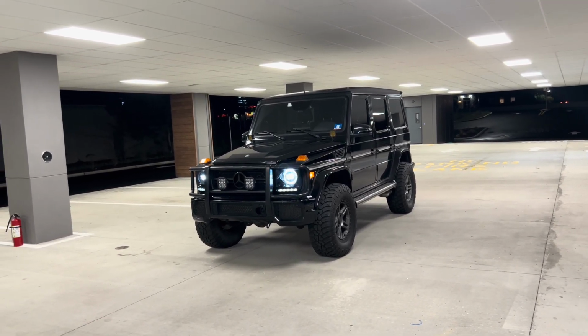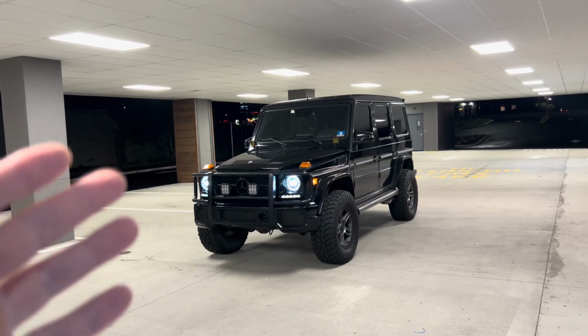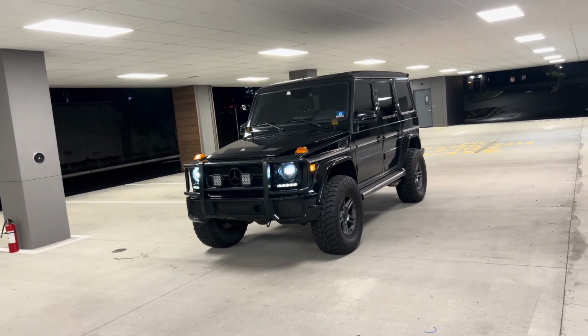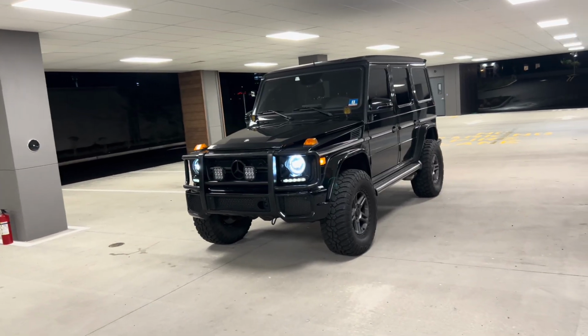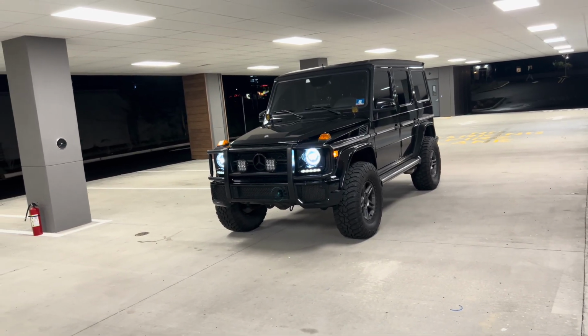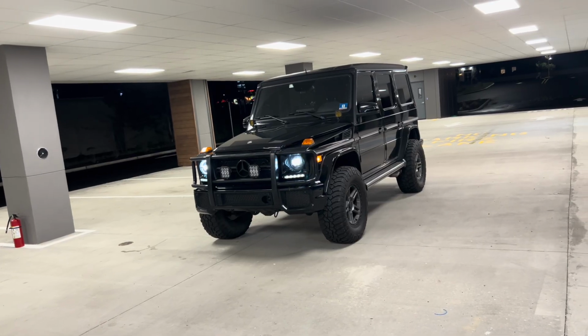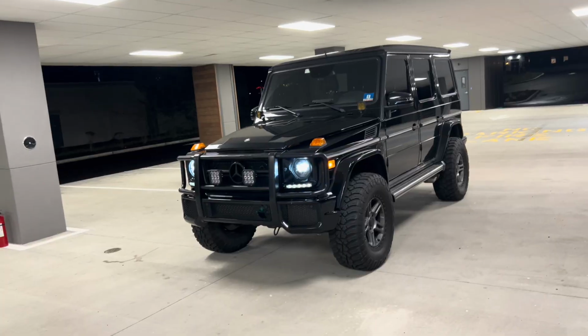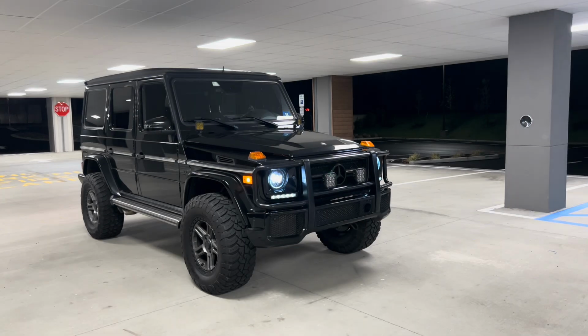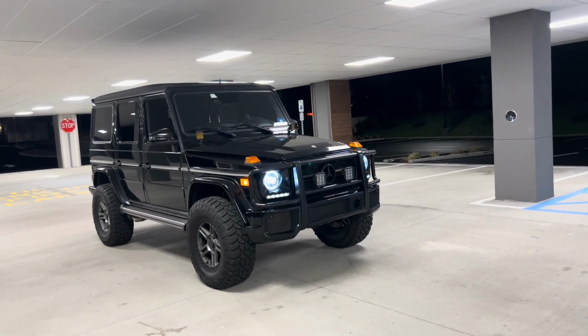I never thought in a million years I would ever consider a vehicle like this for myself. So if somebody's in a similar situation and is looking at a G63 themselves, maybe I can help you out with my video, going over my pros and cons and everything. So let's start off by doing a little bit of a walk around, going over the modifications and a little bit about the car. So just some quick stats if anybody is curious.